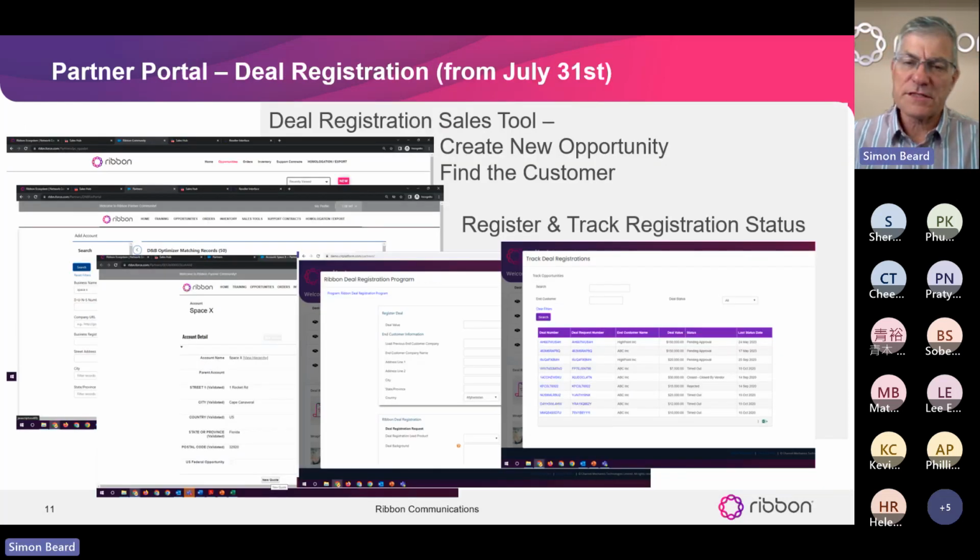The deal registration sales tool is not yet functioning. It will be functional for the beginning of August. And the deal registration, the design that this will work to, and there'll be a more updated training on this at the end of July. But it's essentially the same as when you create a new quote for the Cloud and Edge environment.